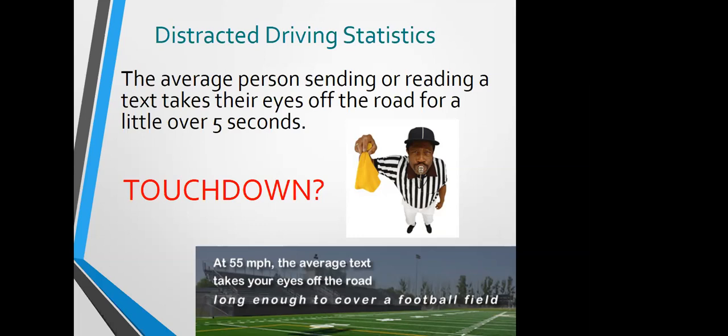But first you have to notice it and perceive what's going on. And that perception or reaction time takes a little bit. So, there's about 1 to 1.5 seconds that it takes to perceive and react to a situation. And then depending on the vehicle you're driving, how fast is it going to slow down?